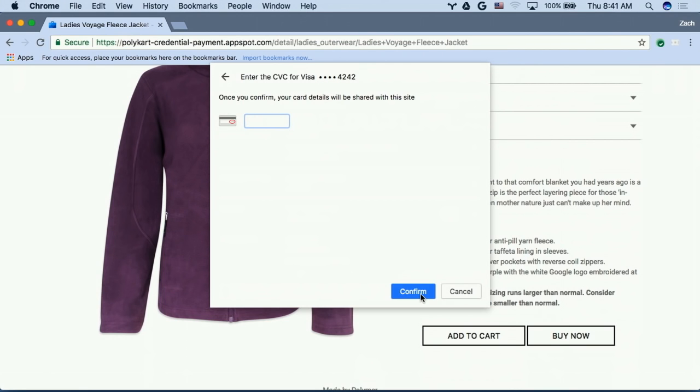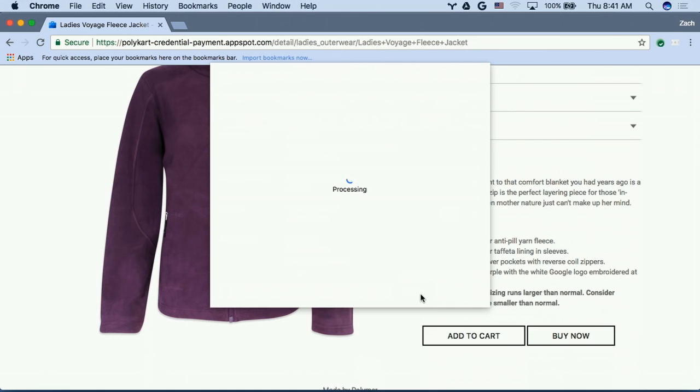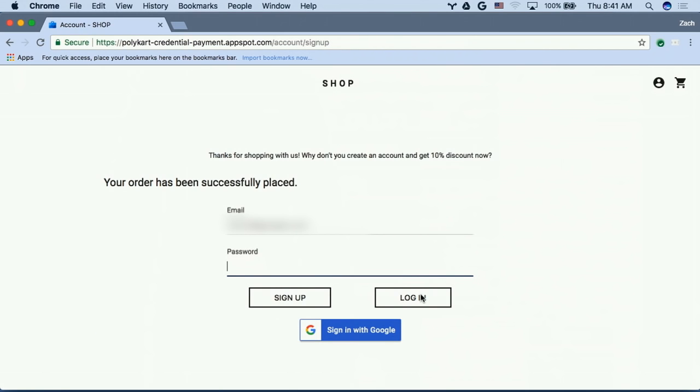So I do the same thing, tap on Pay, insert my 3-digit CVC, hit the Confirm button, and the same thing happens. So your order has been successfully placed. So really great, and I'm really excited to say that we are bringing Payment Request to all Chrome platforms very soon. So we can pop back over to slides.